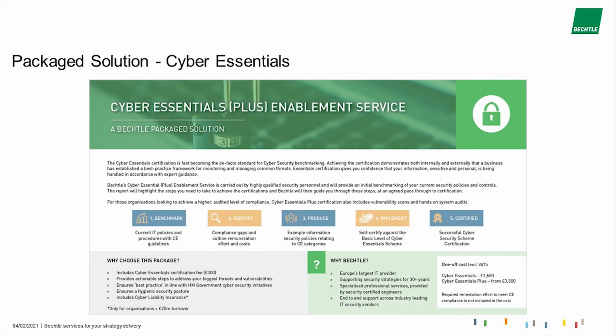So as we spoke about earlier, package solutions is an area which increasingly we see as being a good way to offer solutions out to customers to consume. And I just wanted to dwell on a couple of examples. The first package solution is the Cyber Essentials service. This enables us, as a package solution, to give you a fixed price outcome. So there's a one-off Cyber Essentials price of £1,650, or a Cyber Essentials Plus from £3,500.